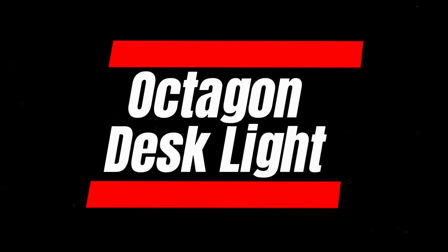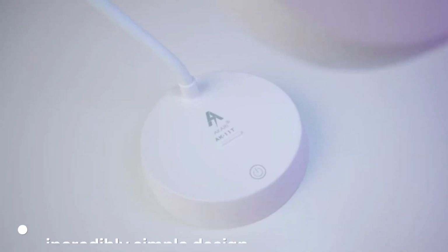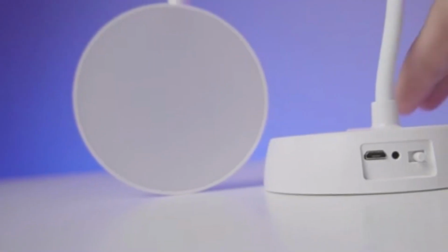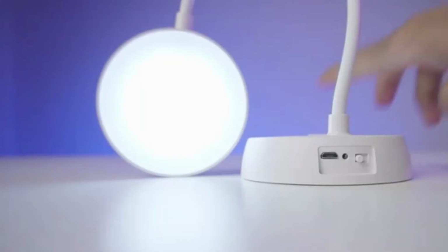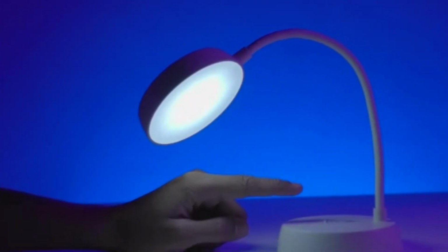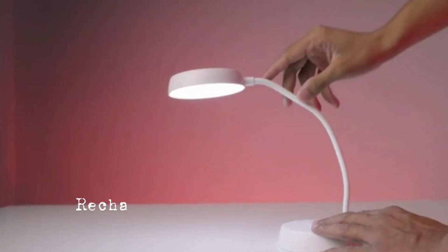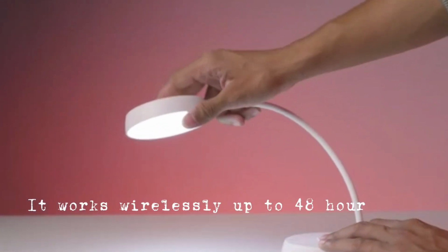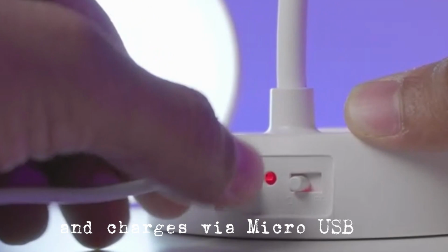Octagon Desk Light. The Octagon Desk Light is minimalism at its purest. Despite the incredibly simple design, it's ready to meet all your needs. First of all, this thing can be easily angled in various ways while staying perfectly balanced. The touch-sensitive button allows you to quickly switch between 4 brightness levels. Thanks to the rechargeable battery and portable size, you can take this lamp anywhere you like. It works wirelessly up to 48 hours straight and charges via micro USB.